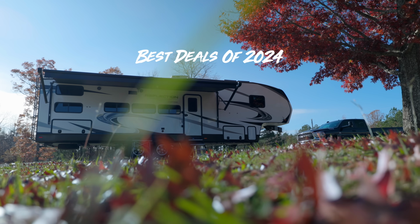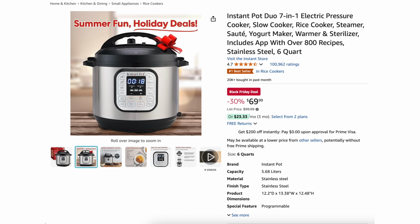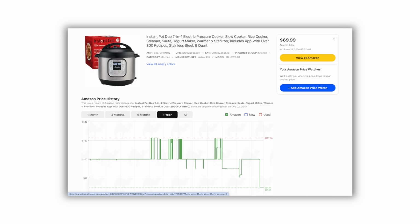So diving right into our list is the Instant Pot. It's usually $100 and it's on sale right now for $69. The Instant Pot's been a staple for RVers for a long time, and I put a lot of these things through a price tracker. So looking at it over the year, seeing it at this price, it's a good deal if you're looking for one.